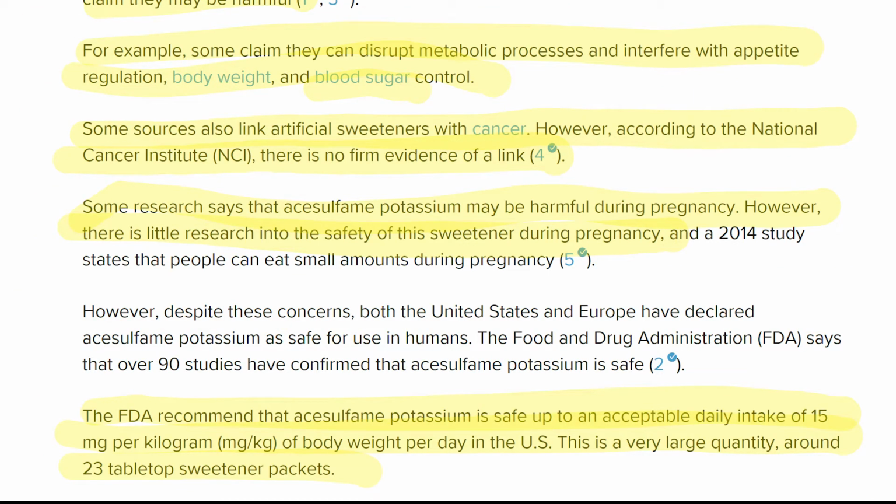The FDA recommends that acesulfame potassium is safe up to an acceptable daily intake of 15 mg per kilogram of body weight per day in the US. This is a very large quantity, around 23 tabletop sweetener packets.